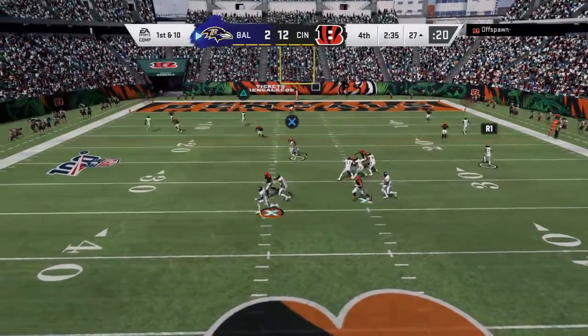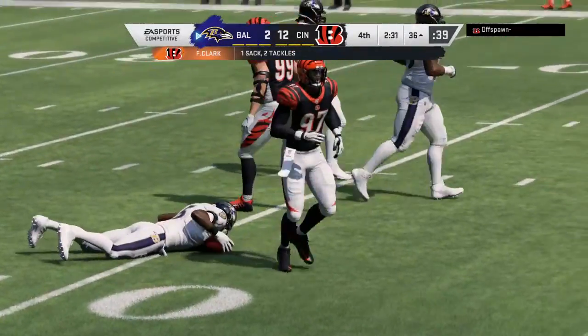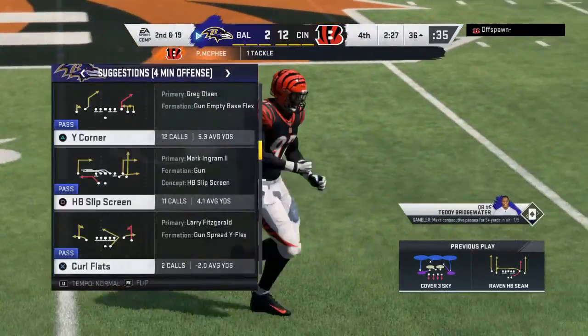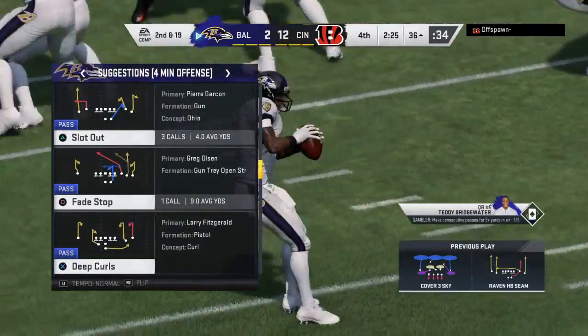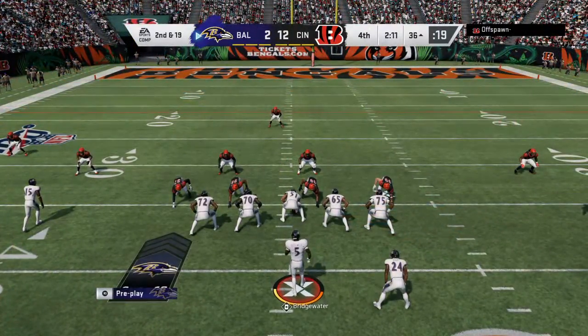First down, Bridgewater. Forced out to his left, and he can't get rid of it. He's taken down. Frank Clark able to record his 5th sack of the season. Brandon, I think you understand the type of afternoon this offensive line is having. It is a long one for them.